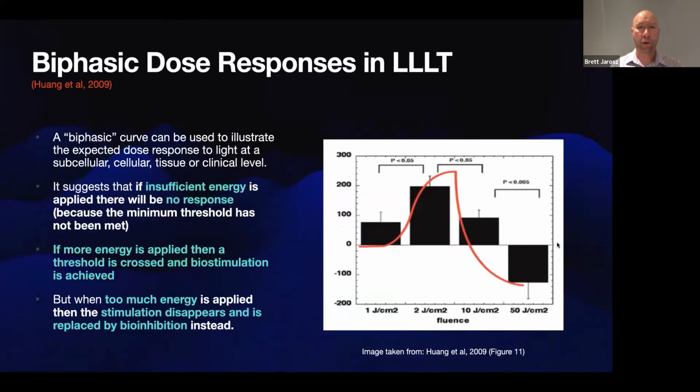And then the other important one we talked about towards the end of last webinar was this biphasic dose response. As we can see in that picture on the right, showing the difference between biostimulation, bioinhibition, and obviously detrimental effects: not much happening, we get biostimulation reaching a maximum effect, and then we start to go into bioinhibition, and then of course we're into detrimental effects down here.